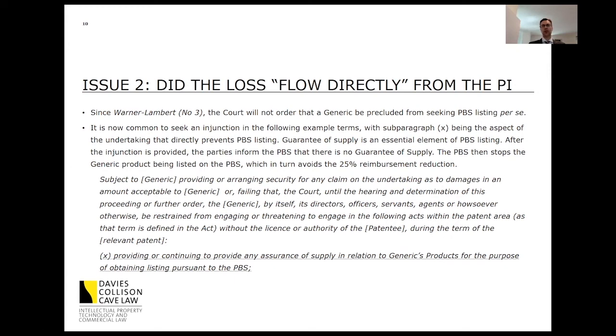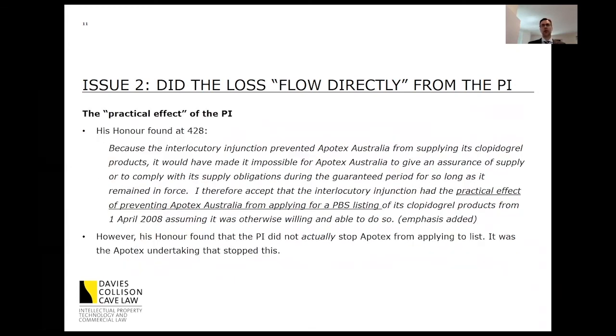So in his decision, His Honour drew a very clear distinction between, on the one hand, the PI which restrained only supply, and on the other hand, the undertaking provided by Apotex that it wouldn't apply to list on the PBS. And this distinction runs through His Honour's reasons. So you can see at 428, His Honour accepted that the practical effect of the PI was that it prevented Apotex Australia from applying for a PBS listing because it couldn't then guarantee supply and it couldn't supply once it was listed. So in those circumstances, Apotex wouldn't have chosen to have applied for listing and query whether or not that listing would have been accepted by the government in any event.